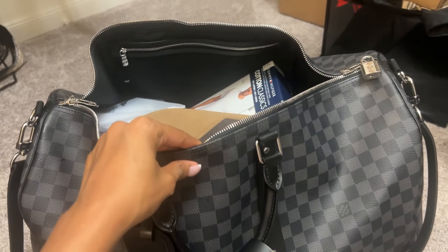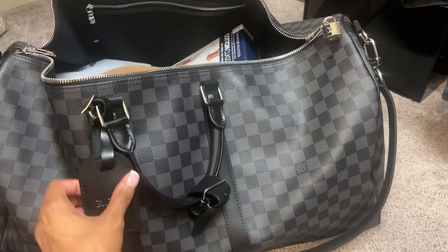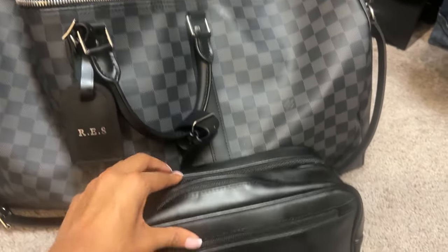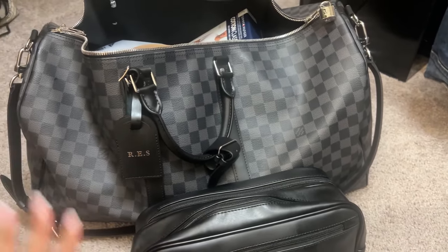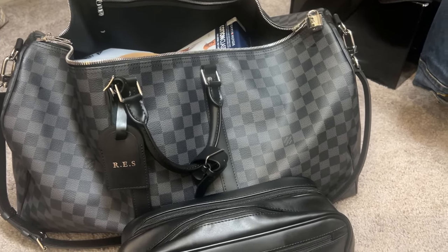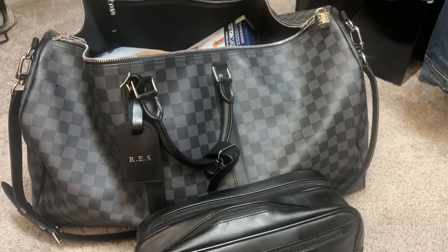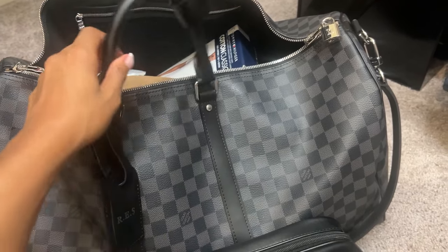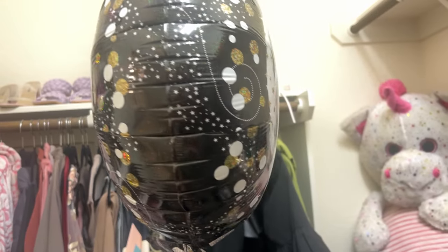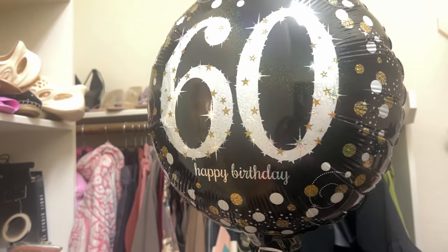His bag is fully packed. We won't get into that just yet because you'll see tomorrow morning, but how pretty is this? And of course we got the luggage tag heat stamped. He's got a toiletry pouch all packed. Literally, all he has to do is pack his undies, his wallet, and stuff to shave with, because he's already got toiletries in here. Bianca packed this up for him last night. It is amazing. I cannot wait for you to see more of the surprise tomorrow morning. And here is his balloon that I'll get tomorrow during the surprise.